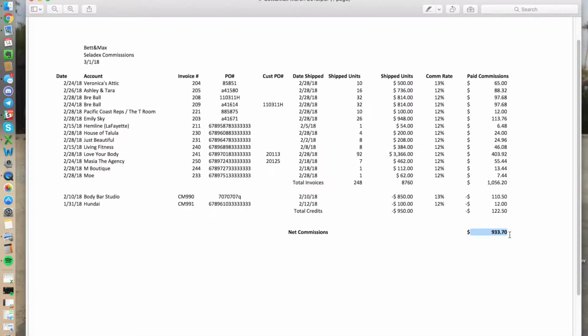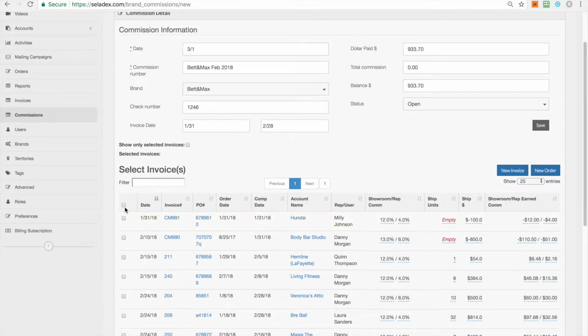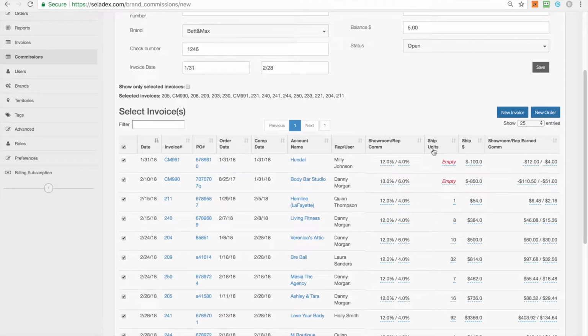Now that we've got the date range and we've minimized the open invoices, let's put in one more bit of information, and that is how much they paid us. In this case, it was $933.70, and we'll drop this in right here. So far, because we've selected no invoices, it says the total commission is projected at 0. Let's go ahead and select all. And now we're just a $5 difference.